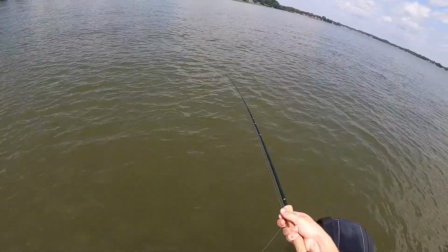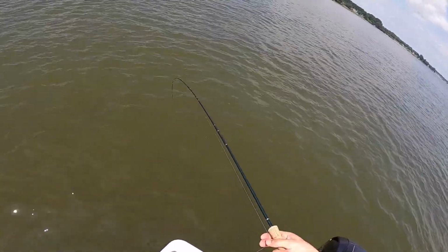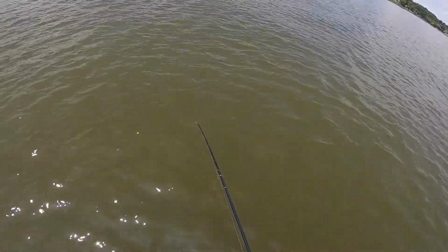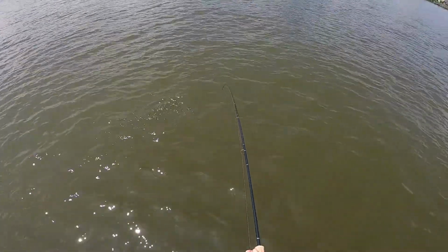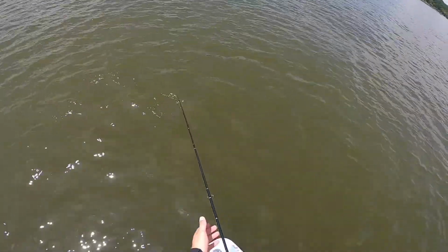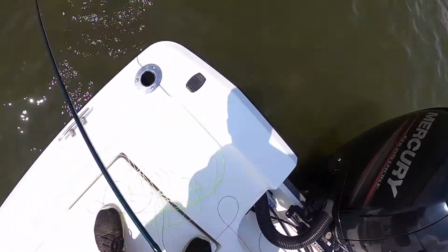Oh, look at that. Hit like a truck, my goodness. I'm glad I went and got the stuff for fly tying, my gosh. They are gonna destroy these things. Alrighty, let's get him up here. He's pretty close to the boat now.